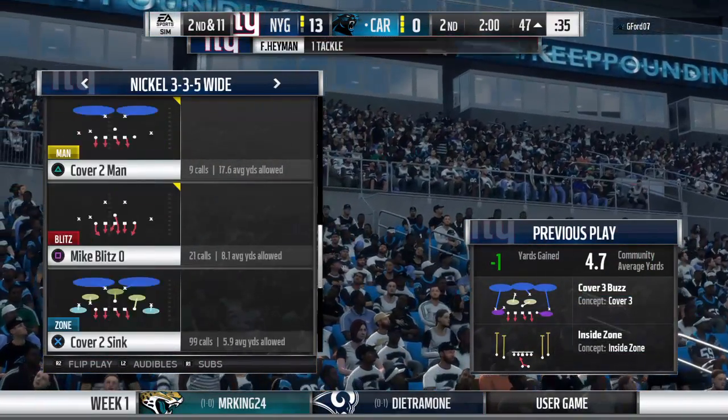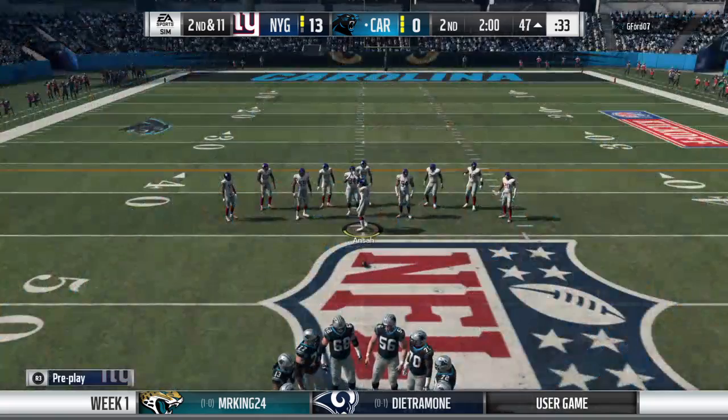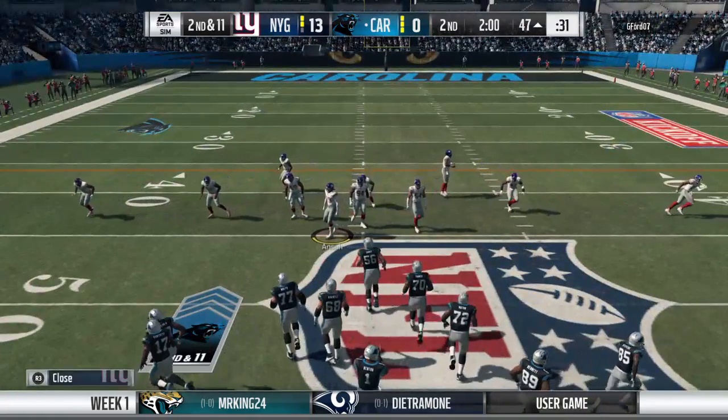2 minutes remain here in the first half. Back with more from Charlotte after this.